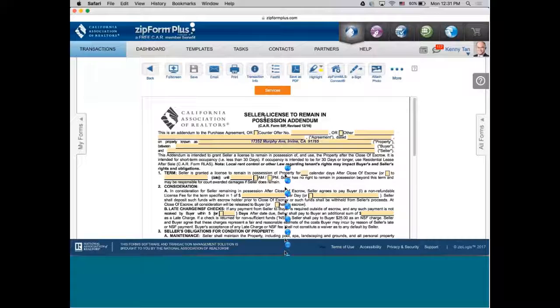Is this something, this seller license to remain in possession? The word license means with the owner's permission. However, who's the owner after close of escrow? The buyer will become the owner, right? So the seller is just a person who would have the owner's permission to be there for a certain number of days after close of escrow.